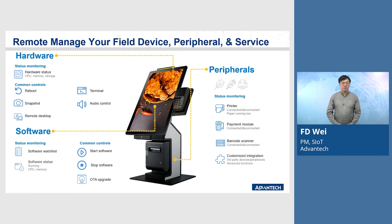Speaking of remote monitoring and control, DeviceOn iService monitors the device hardware status, the software installed on the device, and also peripherals that connect to the device. When something goes wrong with the device, for example, the CPU usage is too high, the self-ordering software is not running anymore, the barcode scanner is disconnected, or the paper in the printer goes too low, DeviceOn iService will send users a notification.